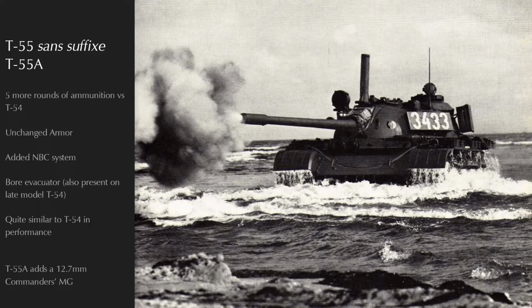It also adds a bore evacuator at the end of the gun, although some of the late model T-54s appear to have this as well, so that shouldn't be taken as a 100% indication of a T-55. The T-55 and T-55A, which differ due to an engine arrangement, are not meaningfully different than the T-54 unless you're in an environment where the air is zesty or someone's opened up a can of instant sunshine.